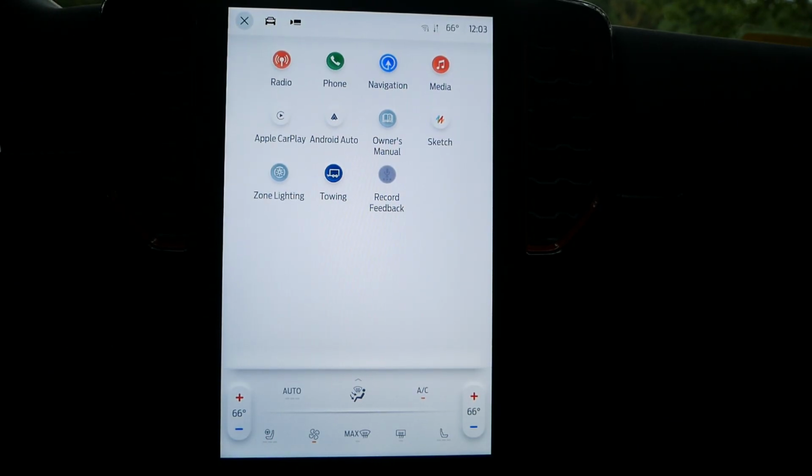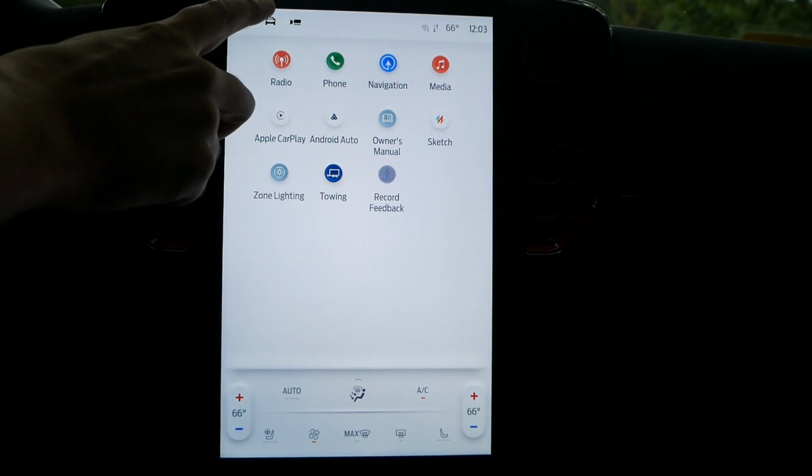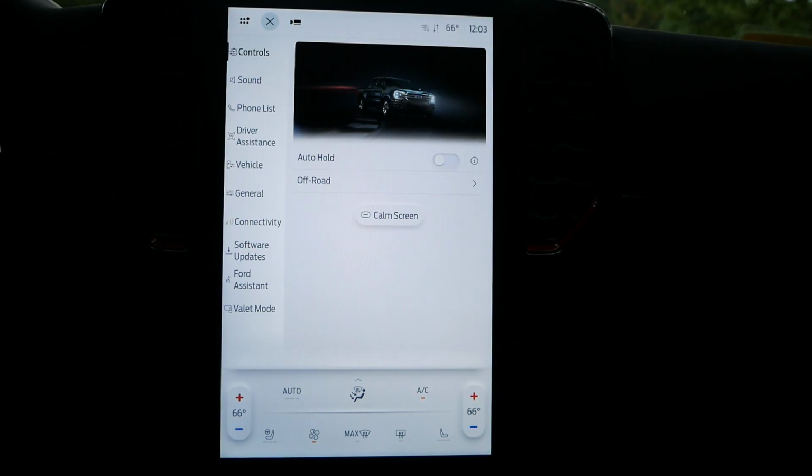Now you will have more icons and menus to the top of the screen. This gives you more of an easier layout with all your widgets in place. So just like we saw for the middle portion of the screen, you have your radio, phone, navigation, media, Apple CarPlay, Android Auto, owner's manual as well. And then you have zone lighting, which is very common from Ford. Next, that will be a vehicle icon. And from here, you can adjust everything, mostly for general settings, but also controls as well.